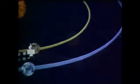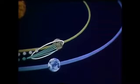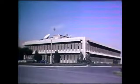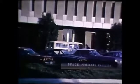But first, the orbiter must be trapped into its proper orbit, the first moment of truth. Orders for this complex maneuver originate here at NASA's Ames Research Center near San Francisco. Within this building is the Pioneer Mission Operations Center, headquarters for this as well as all previous Pioneer space missions.